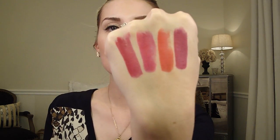A lot of reds. There's four reds, and then there's a more neutral shade. I got the four reds, and you think, why do you need four reds? Well, they're all very different reds. When you swatch them, they're actually quite different. This first one, called Charmed, I'm sure, is this first one right here, and it's more of a true red. I really like that one. I think that would probably work on more people.